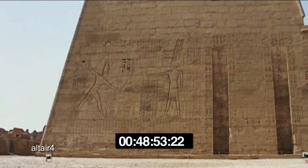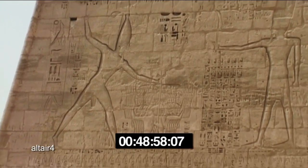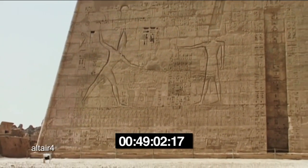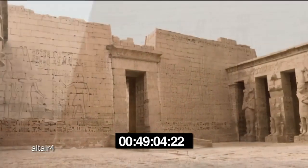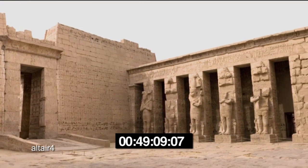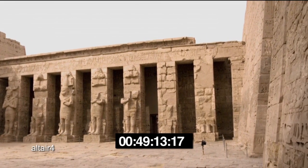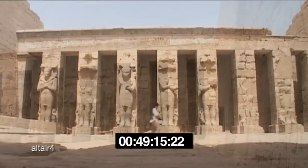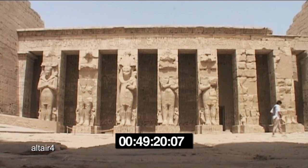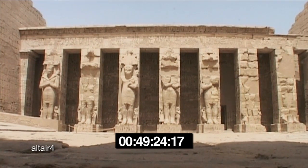The first temple pylon shows a traditional scene where the sovereign kills his enemies in the presence of Ammon and the effigy of Ra-Harakhti. From here you reach the second temple courtyard, on the right walls of which there are pillars with colossal Osiris statues of the pharaoh, while in front of it stands the second pylon.